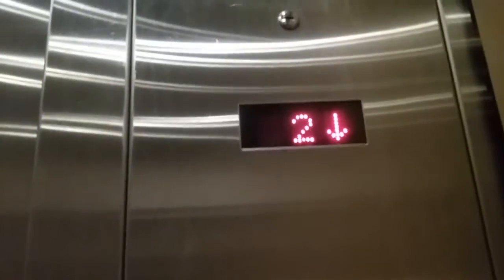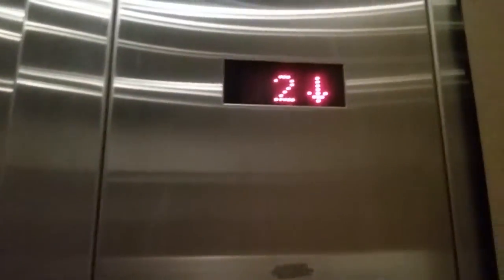Montgomery KONE. Wow. Amazing. Oh, the rear door opens. Let's see. Yes, I was right. The rear door is going to open.